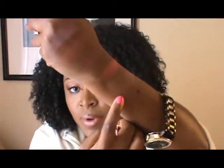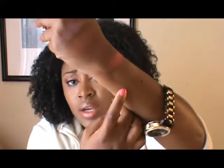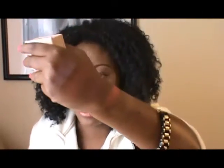I will show you guys. Okay, it's right here. You can't even pick it up. The camera can't even pick it up, but it's right here. I use this more as a highlighter, not as a blush, because it doesn't really pick up any color on my skin. But I love the packaging. So I'm like, yeah, it deserves to be on my favorite blush list, even though I don't really use it as a blush.